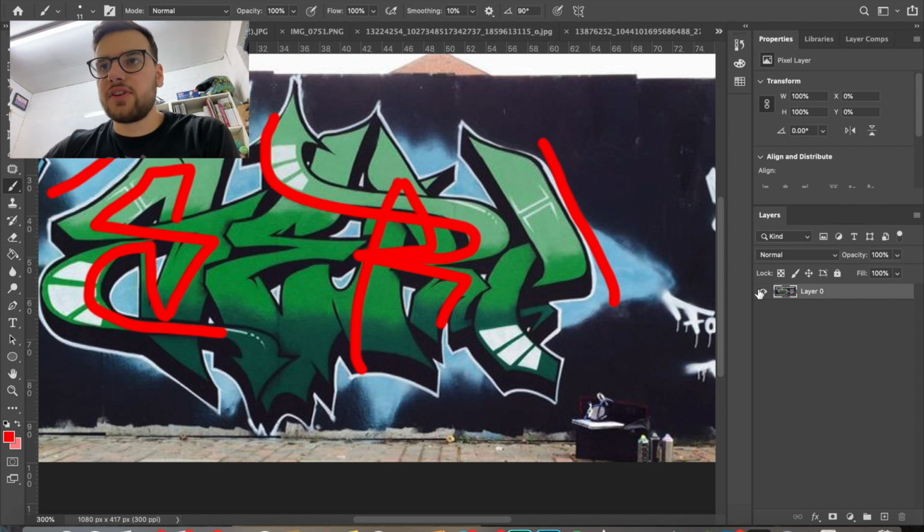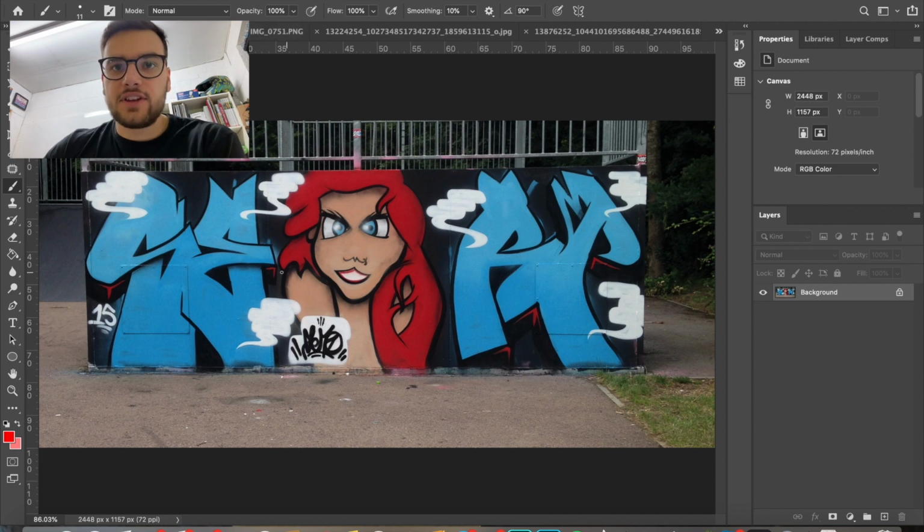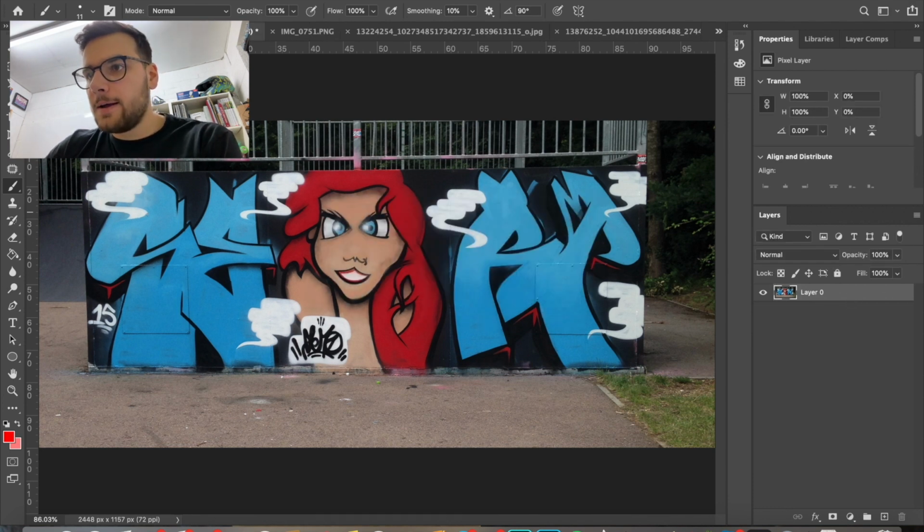But yeah, I'll try and speed things up, get through a few of these pretty quickly. 2015 here, so a good 6 years ago now. Really nice piece here. Happy with this one at the time. Very simple, blocky, you know what I'm saying? SERP, and then I've got this girl character in the middle.